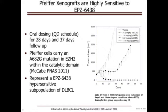Here we're presenting a Pfeiffer xenograft study where we're doing just once-a-day dosing with EPZ6438 in this Pfeiffer cell model xenografted in nude mice. What you see is that at increasing doses of compound, you've really wiped out the tumors at the highest three doses, and at this lower dose, you cause a tumor stasis. If we wash out, we can see that at the higher doses you've got durable regressions, whereas at this lowest dose, you haven't quite hit the tumor hard enough, and the tumors come back during the washout period.